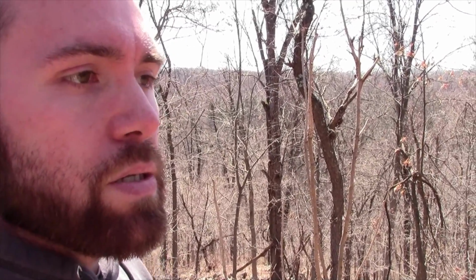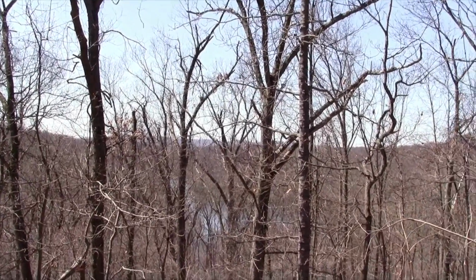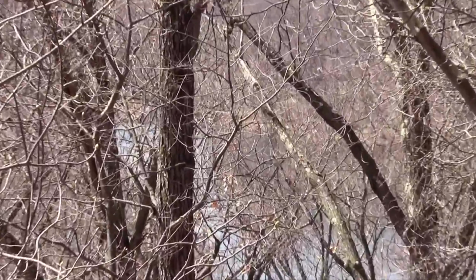Okay, so I wanted to show you what I was talking about before when I was showing you that rub and describing to you what exactly I was doing and how I was walking this piece of land. So like I said, it's two big pieces of property, and two big hills, or mountains I would say, and right crossing in between them is a stream, and it's fed by that lake right there.